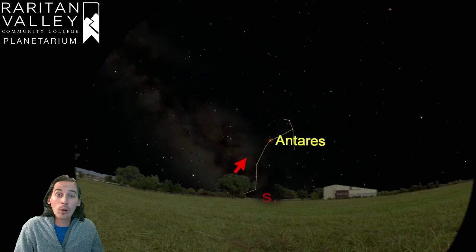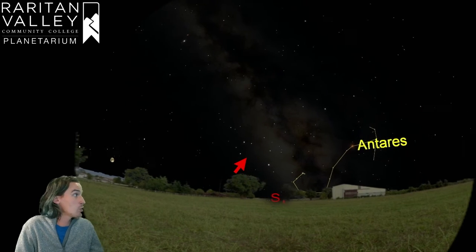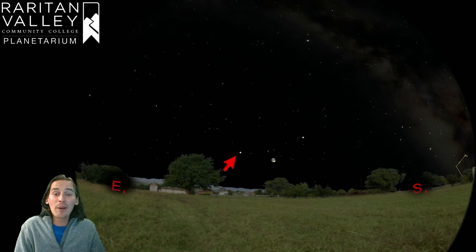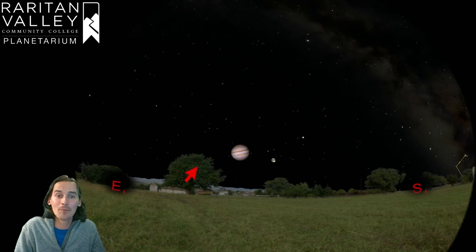Alright, but like I said before, we're going to look at 2 more planets. So to do that, we're actually going to fast forward time to just after midnight, and we're going to look towards the southeast. We can see a very bright dot right here. This one right here is the second brightest planet in the sky, and that's also the biggest planet in our solar system, and that is the planet Jupiter.